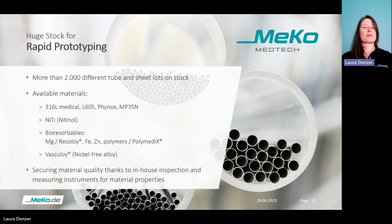Naturally, every prototype starts with some kind of raw material. That's why MeKo, over the 30 years of its existence, has continuously built up a very substantial material stock. At the moment, we have more than 2,000 different material lots in stock. And as you can see here on the list, it obviously starts with the established cobalt chromium stents and as well stainless steel, but also includes Nitinol and different bioresorbables like our own materials, as I already said, Resoloi and polymedics, but as well Vasculoi, which was specially developed for patients with nickel allergy. And to secure the quality of the material we use here for your products, we perform an inspection of all incoming material. Yeah, that was my part, and now Kai will continue with Nitinol.